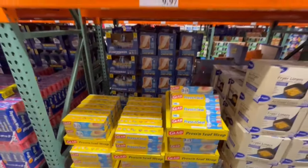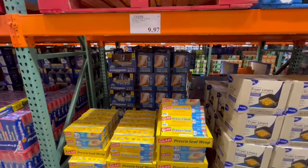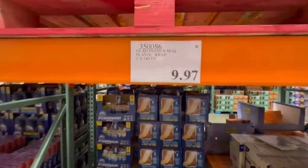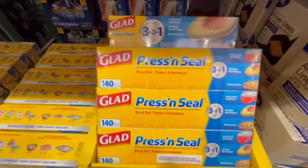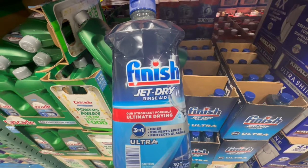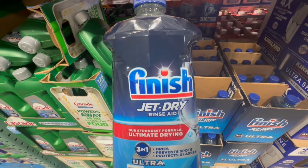Many Costcos still have the press and seal wrap, and this one's so simple to use. Anytime we have leftovers and for some reason my family members can't find the lid, I notice this is something they always take out. So it's 3 rolls, and I found it going for $9.97. Keep in mind, it normally sells for $14.